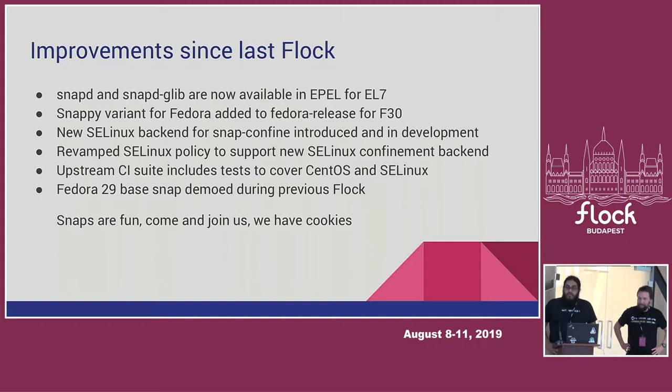For the Fedora 30 development cycle, I started sketching out the work for the eventual Fedora-based snap, and we got the Snappy variant added to Fedora release for Fedora 30. This was more in line to be part of the better counting thing that Matt was trying to pull out somehow.